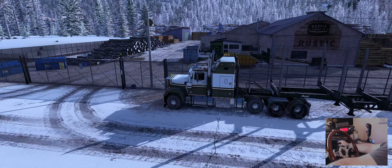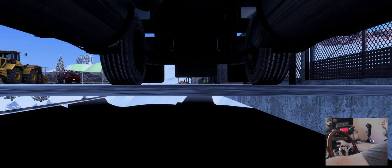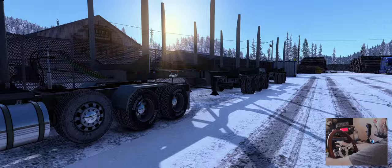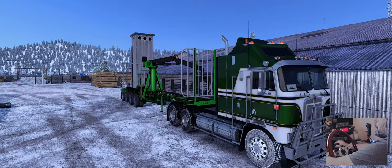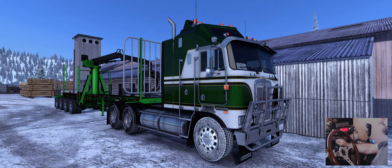I don't know if he joined us. Yeah, he joined us, so he's probably talking with his viewers. He started streaming on YouTube and on Twitch, so it's parallel streaming. This is his Kenworth K100, a new truck that he built pretty recently after driving his Cascadia for a very long time.